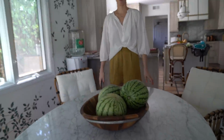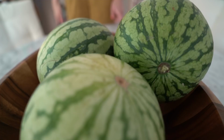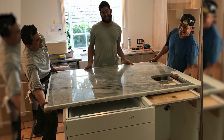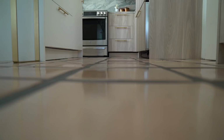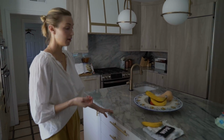Inspiration for these watermelons from Kris Kardashian. I think she always has a big thing of watermelons in her kitchen. The kitchen we completely redid, as you guys maybe know, except for the floors. These were the original terracotta tile floors. The kitchen is the same layout, but everything is just redone.